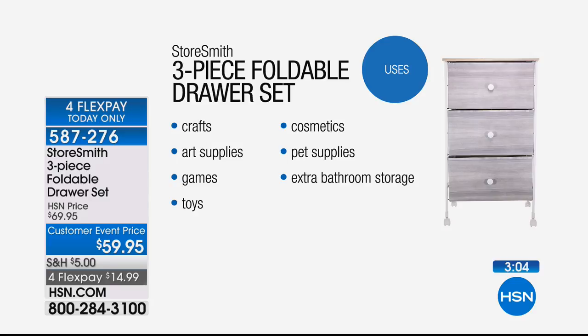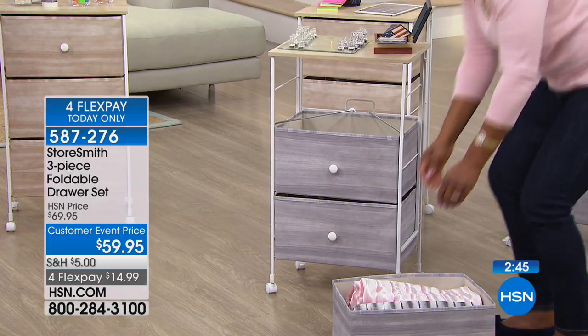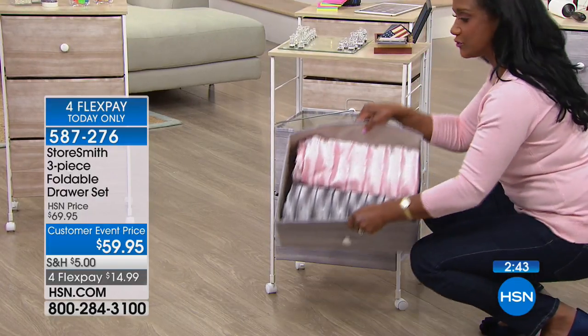And those drawers, all three of them, are very deep. They really are. 30 and a half inches tall. It's 17 and three quarter inches going across. And the depth, going back, is 12 inches. So it's just the right size, but it's lightweight. You can wheel this around as you need. But look at how deep. I mean, did you see that drawer?